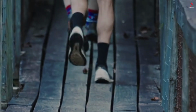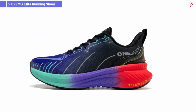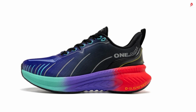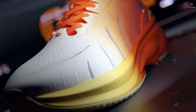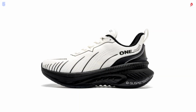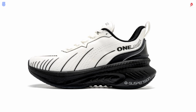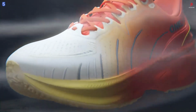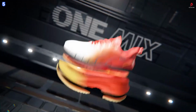So, let's get started. Number 5. ONEMIX Elite. The ONEMIX new top cushioning running shoes are designed for athletes who demand both performance and comfort. Featuring a breathable mesh upper, these shoes ensure that your feet stay cool and dry even during the most intense workouts. The secure lace-up closure system provides a customized fit, keeping your shoes in place without distractions.